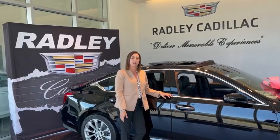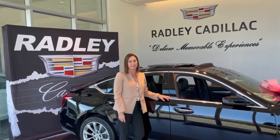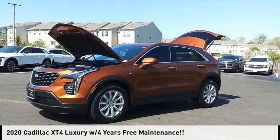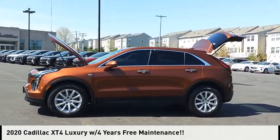I'd like to personally invite you to come see what Radley has to offer and let us deliver a memorable experience to you. Take a ride in the 2020 Cadillac XT4.